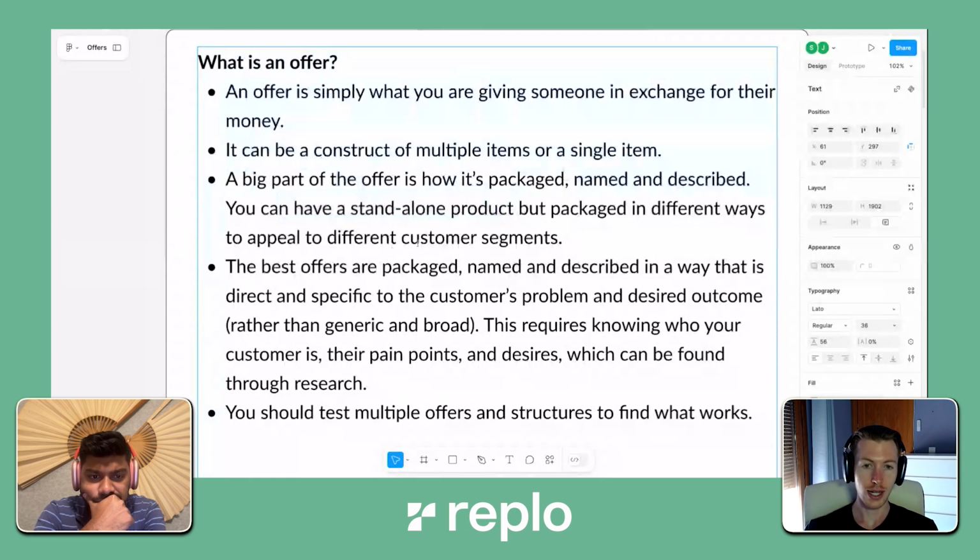So you could have a skincare serum, but depending on who you're talking to, you might talk about different benefits, right? It might be an anti-aging serum, or it might be a serum that clears acne, right? Same product might do multiple things, but it's just the packaging and the way it's presented that appeals in different ways. It's a similar thing with offers, right? And the best offers are packaged, named, and described in a way that is direct and specific to the customer's problem and desired outcome, rather than being generic and broad.